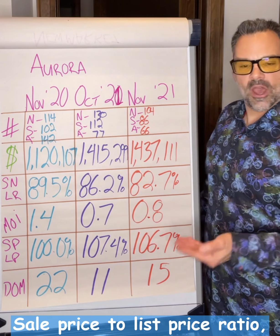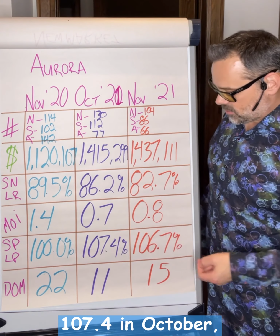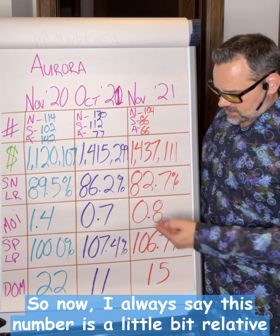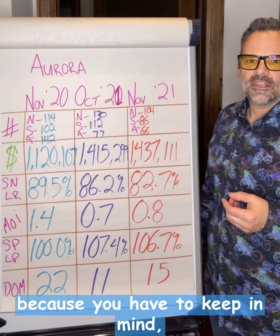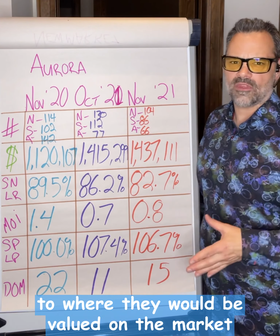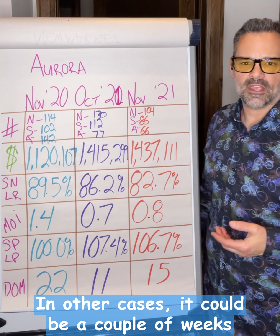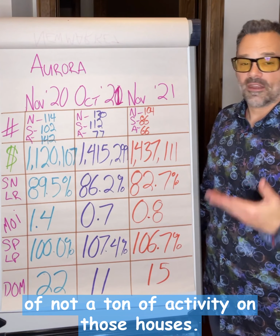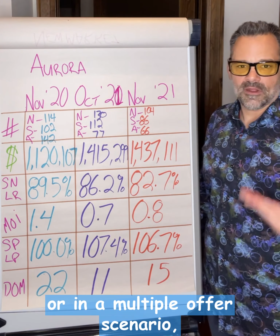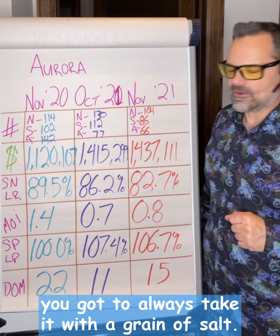Sale price to list price ratio, 100% of asking is what we were getting on average in November 2020, 107.4 in October, currently trending at 106.7. So now I always say this number's a little bit relative, because you have to keep in mind there are some houses that are drastically underpriced to where they would be valued on the market and what they end up selling for. In other cases, it could be a couple weeks of not a ton of activity on those houses. So instead of getting 5 or 10 offers on offer night or in a multiple offer scenario, maybe they're only getting 2 or 3 or 5, right? So this number is always, like I say, you've got to take it with a grain of salt.